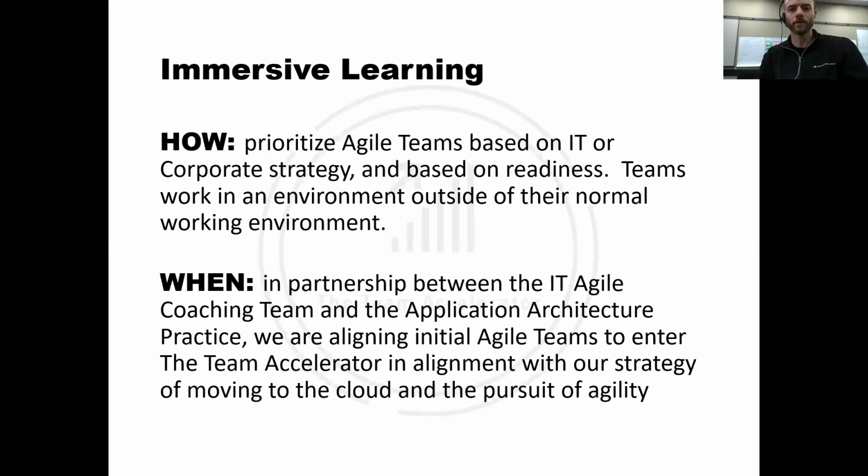Some of how we are trying to do this here, and how other companies operationalize immersive learning, is that they prioritize the teams that are interested in these challenges based on IT or corporate strategy. We've started to build up a backlog here of teams that are interested in immersive learning challenges. As it gets bigger, we'll have to prioritize or order that based on the challenges that they're asking for and if they align to IT or corporate strategy. That'll help us to prioritize the teams that are coming into these environments.